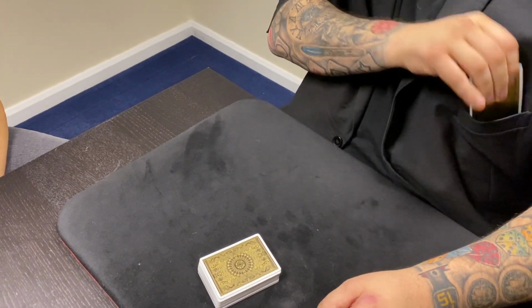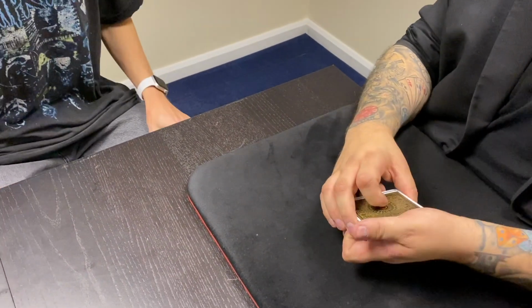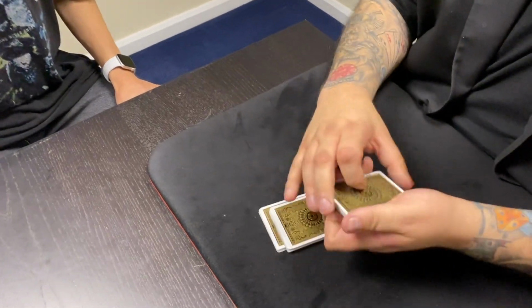Right. Have you got pockets? You could sit on it if you want to. I've got jean pockets. I can sit on it. I'll sit on it because I don't want to bend these beautiful cards. Okay, cool. I will kill you if you ruin my Providence deck.